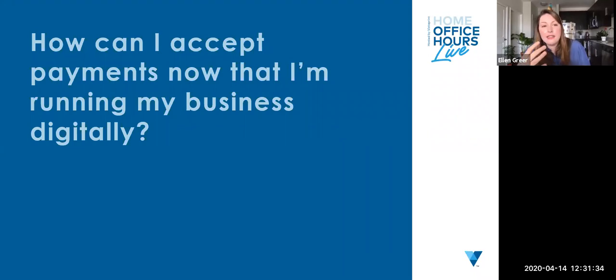And then finally, it's really important that they be able to pay from their mobile phones. So many folks are working and on the go, but many others are quarantined at home right now. No matter what, folks are looking to transact business and make payments from mobile devices. So I definitely recommend that you implement an online payment processor that's really easy for your customers to pay on their phone.